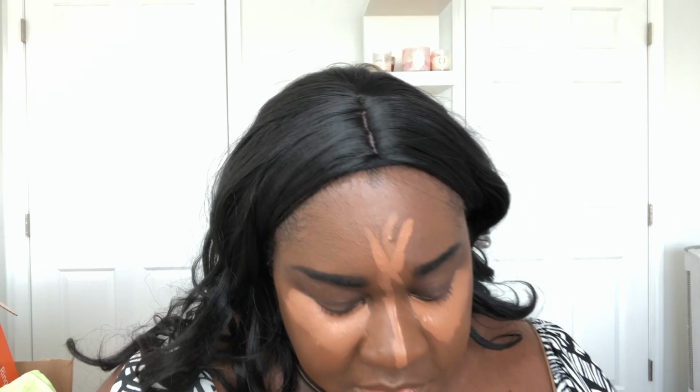I like how it feels going on. I love the applicator. It's like a nice flat applicator. This looks almost a little orange on me, so that must mean it has a lot of yellow undertone to it. I'm gonna try a little bit of 65 just to see how it'll look. Oh, it kind of looks the same. That's interesting. They look about the same.